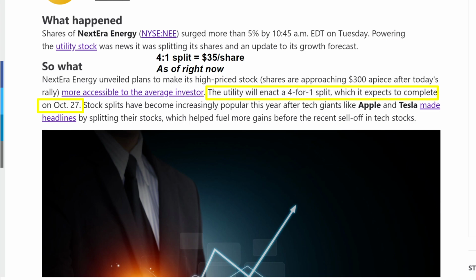Now, a stock split doesn't actually mean anything necessarily, but it can give the stock price a boost simply from increased demand. More people can afford the stock. It's a little different now that there are fractional shares and a lot more technology available that doesn't make a stock split as important, but there's a lot of psychology behind it, and that's why they really do it. But it doesn't change the market cap. If you own any shares of NEE, it's not going to be worth less at all. Most likely the shares will actually increase from increased demand, as we saw with the Tesla stock split.